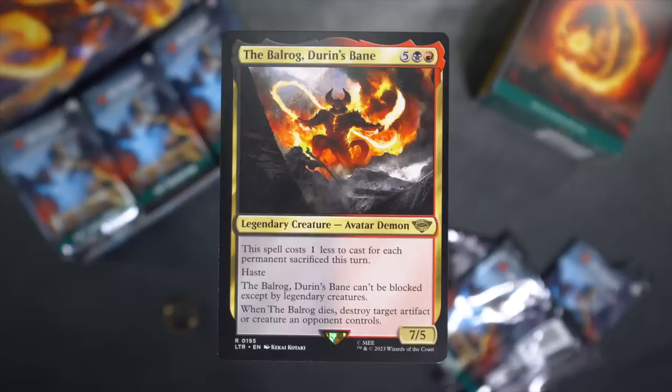7 mana, 7-5, Avatar Demon, costs 1 less to cast for each permanent sacrificed this turn. It's got haste, can't be blocked except by legendary creatures, and when it dies, you destroy an artifact or creature an opponent controls. Hey, that's messed up. It's kind of cool. I think that card's really good.